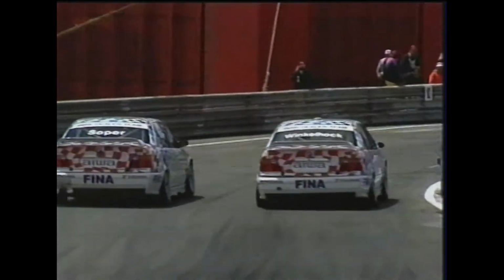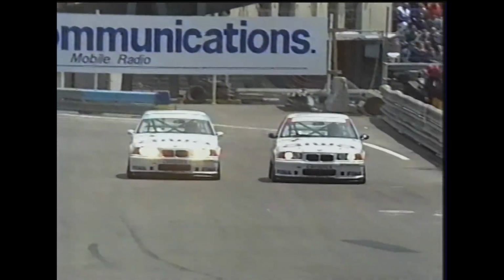Oh, sideways coming in there. Joe's getting rattled there, for sure he is, and there's an opportunity for Steve Soper here to pick it up. Can he regain the lead? Winkelhock down the inside, and he takes it back.